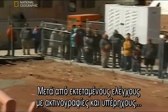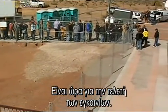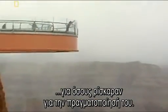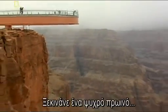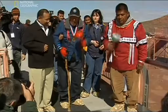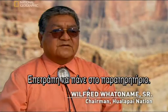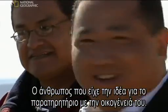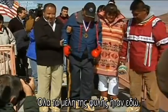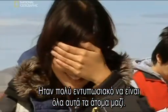After extensive testing with X-rays and ultrasound ensures that the structure is firmly tied to its foundation, it's time for the opening ceremonies. It's the moment of truth for everyone who has risked making Skywalk a reality. They begin on a chilly morning with a blessing from the Wallapai spiritual leader. All the tribal people came out. They were allowed to go on the Skywalk. And the man that had the idea to put the Skywalk here, David Jin and his family, and all the tribal members were here. And it was just very spectacular to have all those people together.